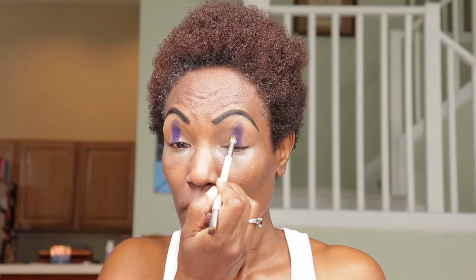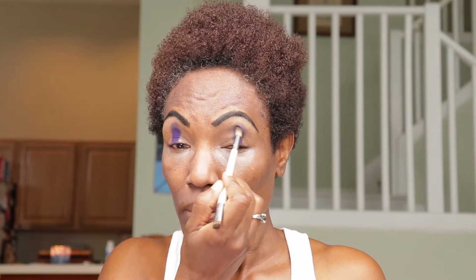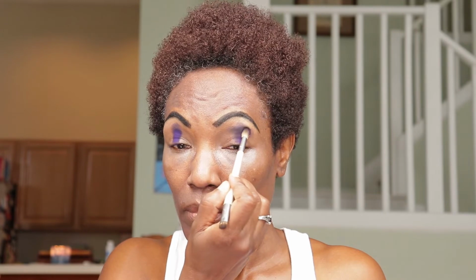Alzheimer's is something a lot of people are dealing with, and it is painful to family members who have to watch the progression of Alzheimer's take away the memories of their loved ones. So I'm creating this purple look today in awareness of Alzheimer's disease.